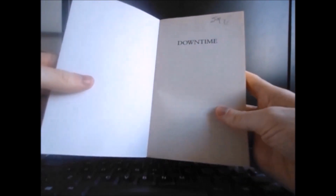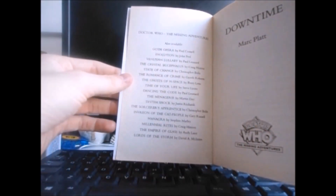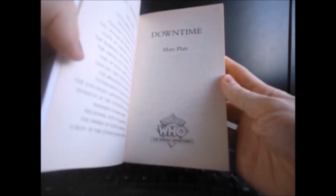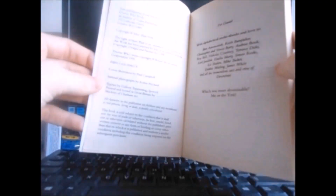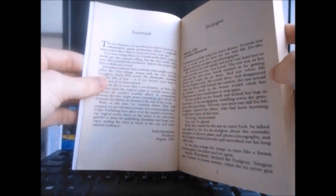And for the interior of this Doctor Who book we have Downtime, advertisements for other Virgin Missing Adventures published there, Downtime, Mark Platt, Doctor Who: The Missing Adventures, various copyright guff there, dedications, and then you've got the foreword and then the start of this book here. This is a 263 page long Doctor Who book spread across a prologue and 34 core chapters.